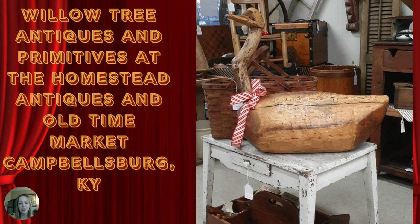I did forget to ask for dimensions. I said I was going to last time, but things just get crazy. But it is a big old goose, and I can really tell that. That's an awesome sale.